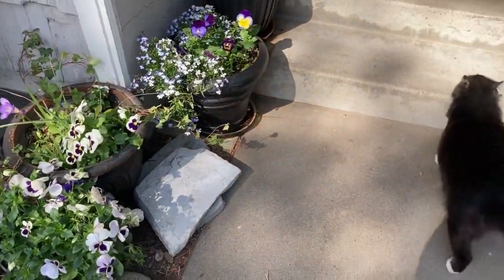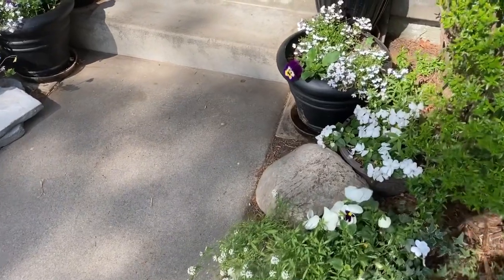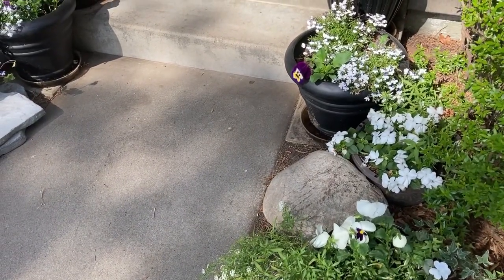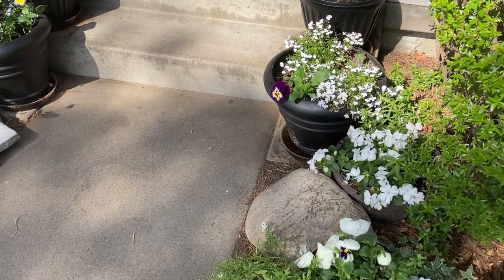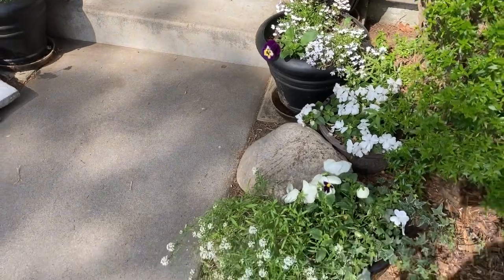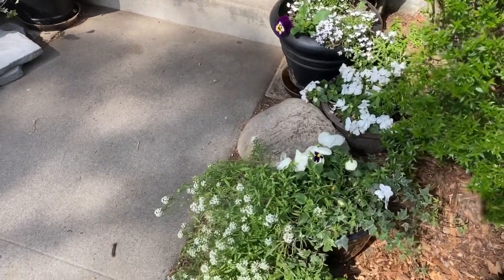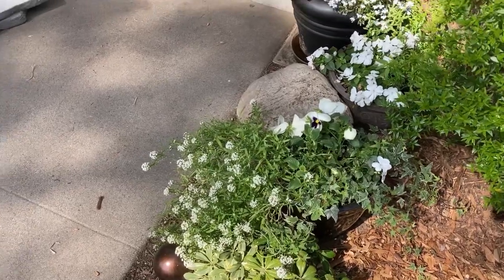And then on the other side, I have a little pot that I've got impatiens in, and ooh, something I grew from seed, candy tuft. It has not gone into bloom yet. And then I added some pansies to this pot that used to have a chrysanthemum in it. It's had the alyssum in it for a while.